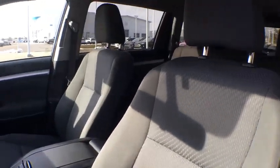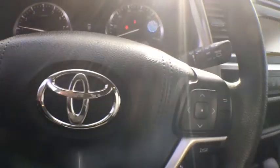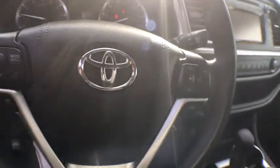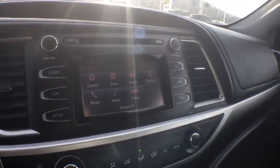Traction control, dual airbags, power steering, four-wheel disc brakes, electronic stability control, rear window defroster, trip computer, power windows, CD player, tachometer, overhead console, remote keyless entry, brake assist, panic alarm, rear window wiper, driver vanity mirror, front reading lamp, tilt steering wheel, cloth seat.